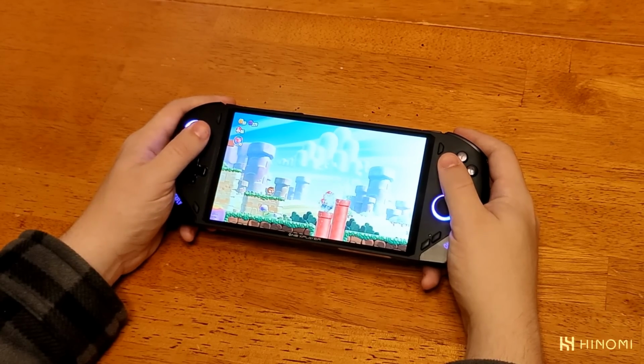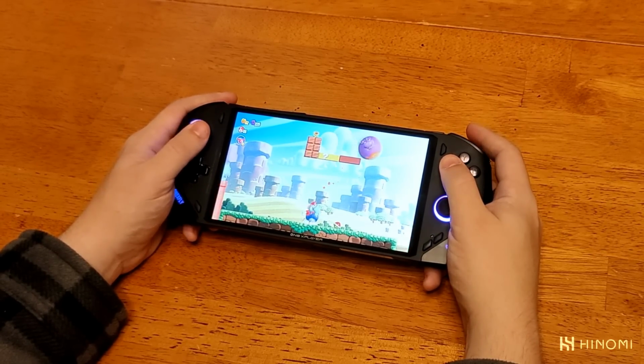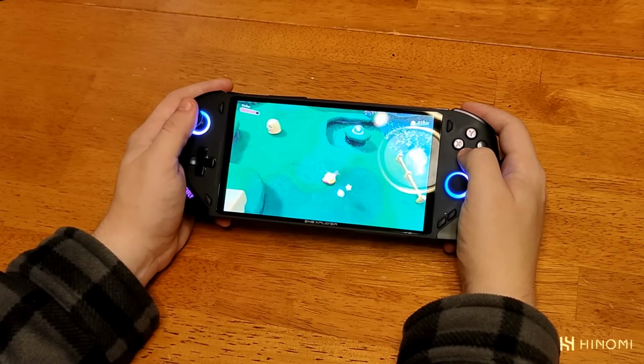And I'll only mention this briefly because I don't have any desire to have the Nintendo Ninjas on me, but it was a little too easy to get Switch games running on this thing. I'll just leave it at that.